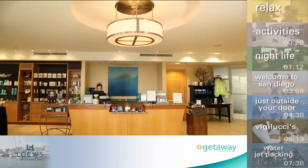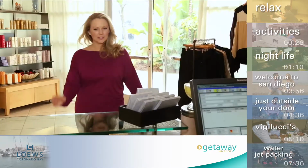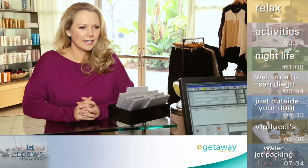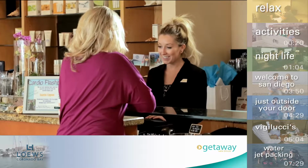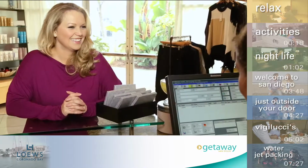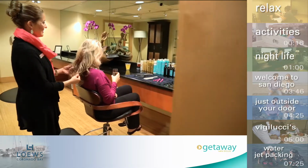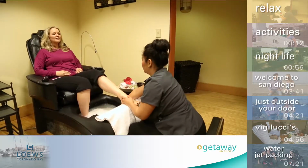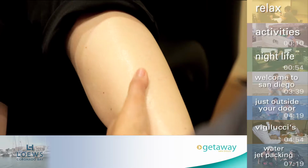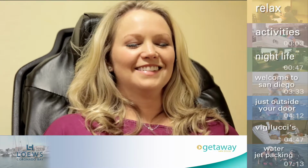The spa is just what I needed to make my stay here at Loews complete. The Sea Spa has everything you need to feel refreshed and pampered, including massages, body treatments, and even a full hair salon. But a manicure and pedicure was calling my name. This is fabulous. I could have spent all day in this chair, but I better make sure Jeff is behaving himself out on that jet ski.